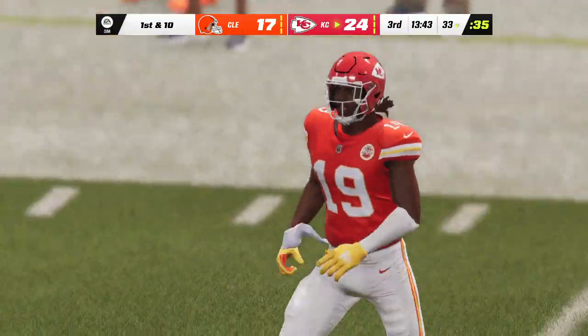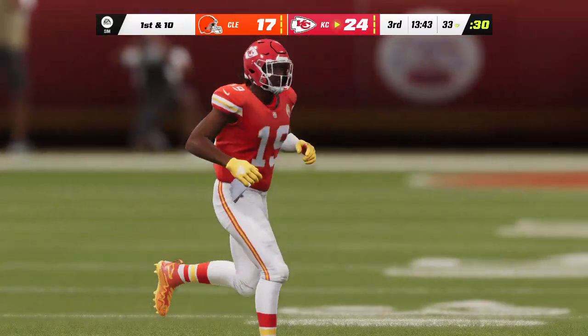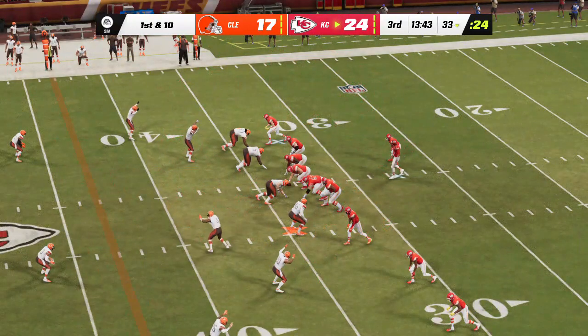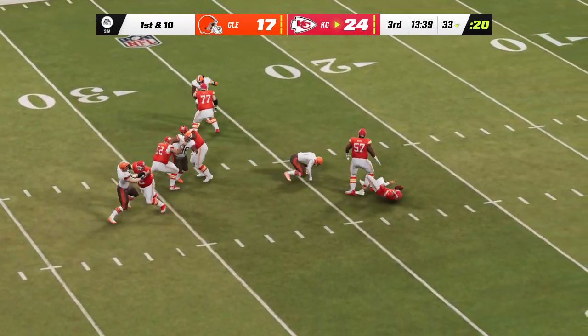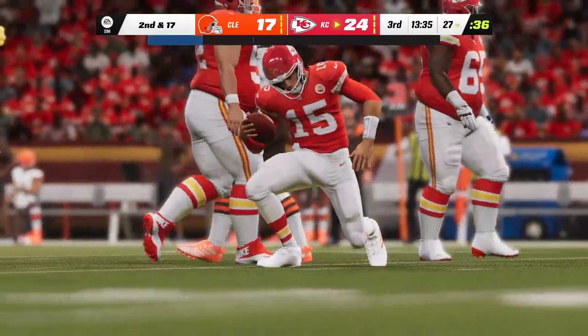It'll be 37 yards there on the punt, and it will be 1st and 10 as they take over. Mahomes will lead the Chiefs up 1st and 10 at the 33-yard line. They'll come out throwing here to start the drive. Boy, that is a 7-yard loss. 2nd down now.